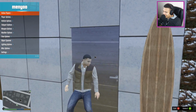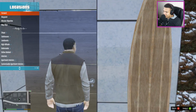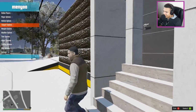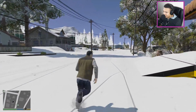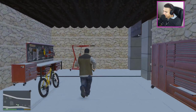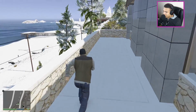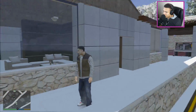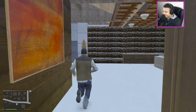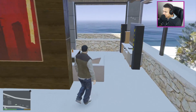No. Oh, let's see. Wait. Let's see if we can get in here. Okay, that's the outside here. Oh my god. Wait, let's look around a little bit here, guys. If there's no toilet, guys, and there's no bedroom, I'm definitely not gonna get this apartment, and I'm gonna get another one right now. So okay, I don't see any toilet here. Bad. This is bad, guys. And of course, there's no bedroom here.